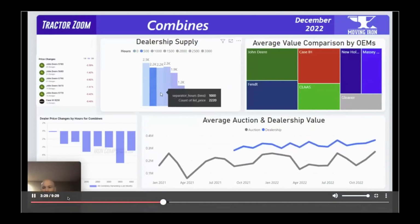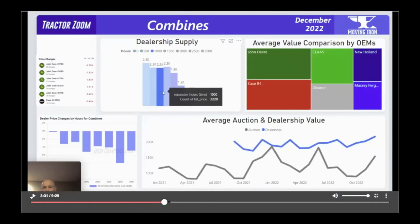Sounds like increasing these hours. And again, this is machine hours, not SEP. So this is a 1,000-hour machine. If you take a look at this right here, look at this parity that you see. You see auction data kind of lagging a little bit from what you see happening on the dealership side. I know, but look at October to January. Yeah, it's a huge dip and it's come back up. You can see the dip too.